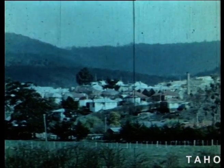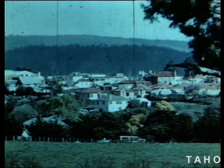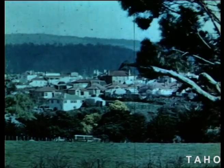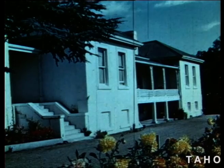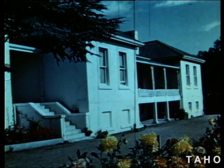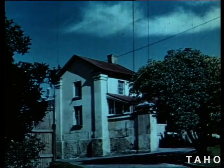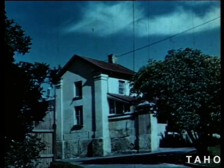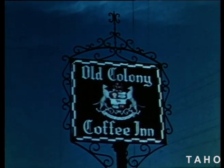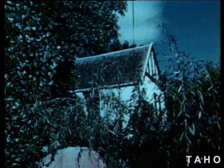The town of New Norfolk has spread far and wide since the first settlers came from Norfolk Island in 1807. The town was a military outpost in the early days, and the commandant lived in this elegant mansion overlooking the river. The sentry box of the garrison still stands at Lachlan Park. There's one old building that used to be a stable. Now it has been turned into a coffee house that is very popular with tourists.